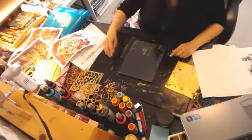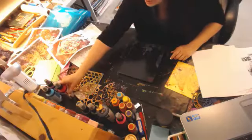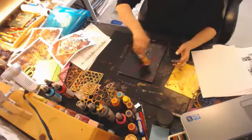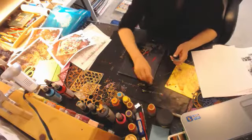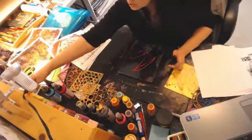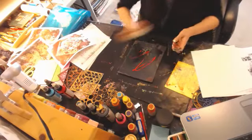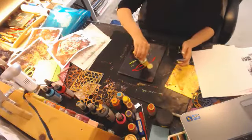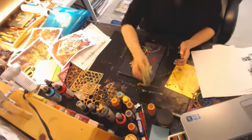All right, now let's go with, need some more colors. Let's go with a red. Let's put a nice red down and some citron green.